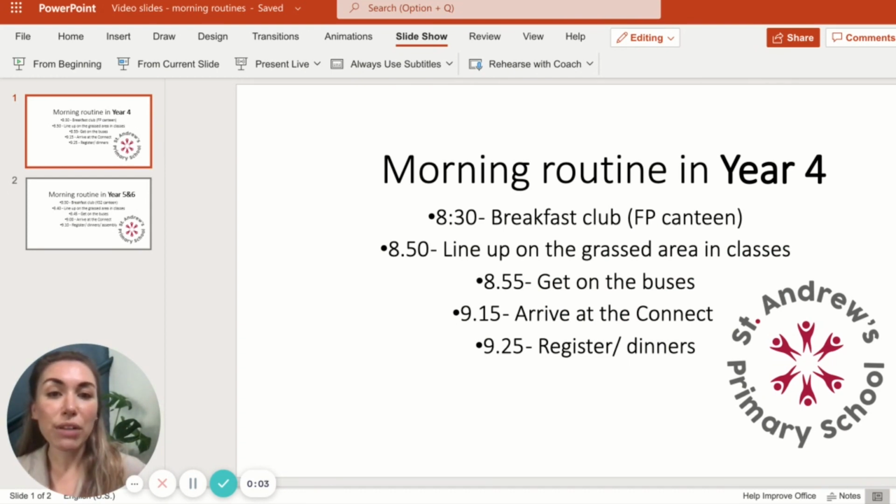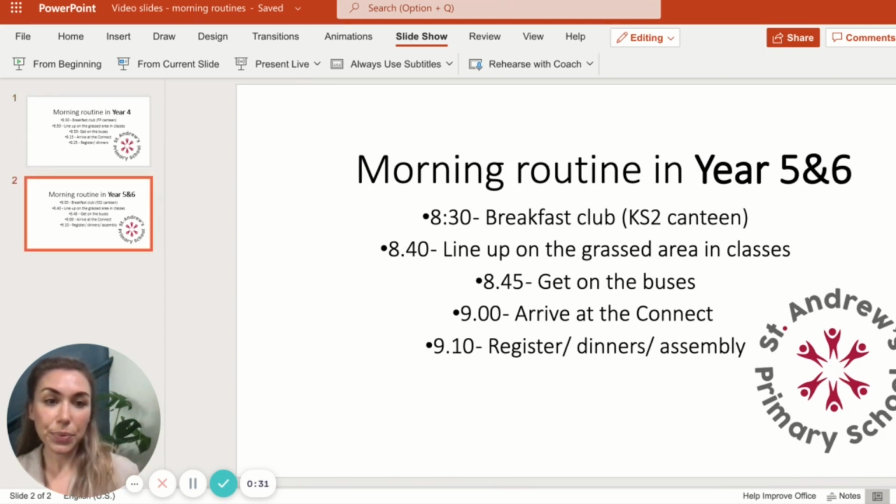Year 4, your morning routine will begin at 8:30 a.m. if you attend Breakfast Club, which will be held in the foundation phase side of the canteen. At 8:50 a.m., you will line up on the grassed area with your class and the rest of your classmates. At 8:55, you will get on your bus. You will arrive at the Connect Centre at 9:15 a.m., and by 9:25, you will be doing your register and your dinners for the day.